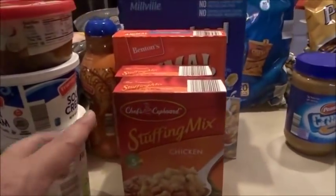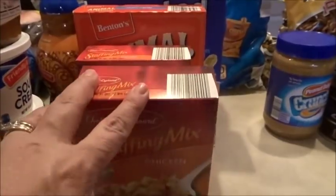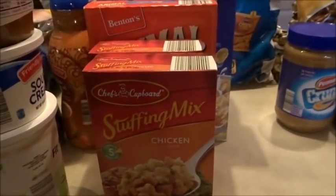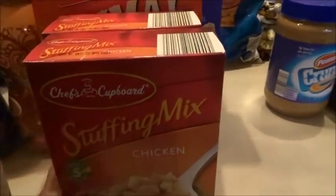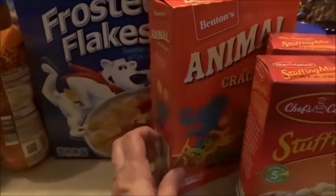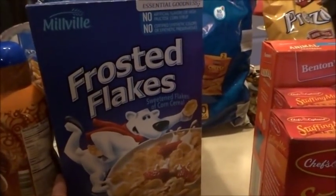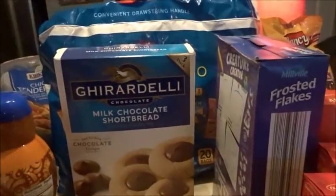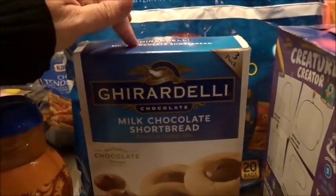Over here, I picked up 2 boxes of stuffing. I also have some stale bread in the freezer. I am thinking about doing some sort of chicken and stuffing meal coming up this week. I picked up animal crackers, or AKA the dog cookies. I got Mattia a box of frosted flakes. Those are his favorite.